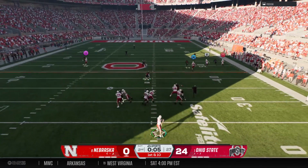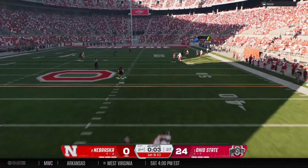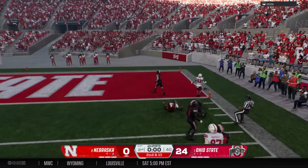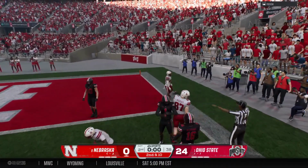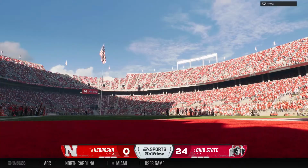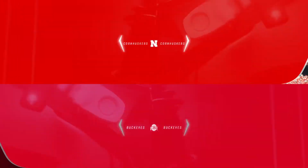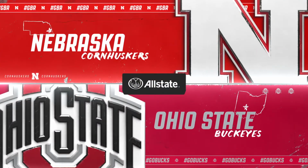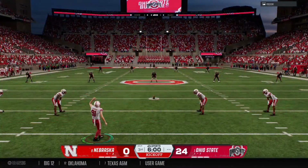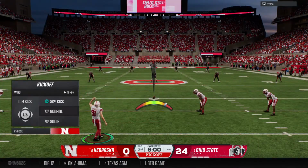On 1st and 10, they'll look to throw it. Looking deep to the right side. And it's incomplete. They took a shot there, what will be the final play of the quarter. And that will do it for the first half here. Kevin Connors now has our halftime update. The Cornhuskers will kick this away to get the second half going.